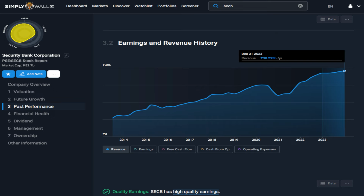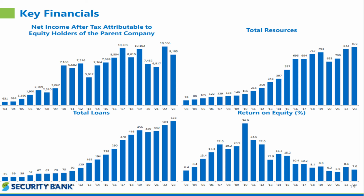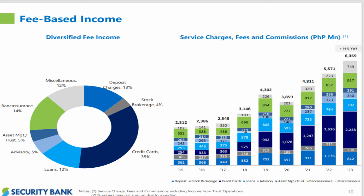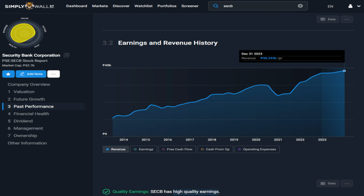The revenue pre-provision is growing, loans given out are also growing, and if you look at whom they are giving it to, 40% of it is from corporations, the biggest industries in the wholesale, and for its consumer loans, home mortgages, auto, and credit cards take up the highest percentage, and 60% of their loans are long-term. So with a consistent source of cash flow from the loans they lend out, and they are continuously growing it, as well as their non-interest income, I think there is a high chance their earnings would continue to grow in the future. With this, their dividends will follow as well.